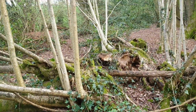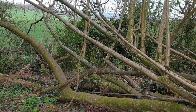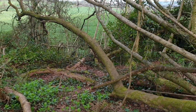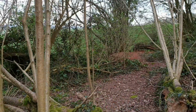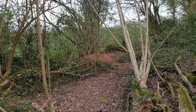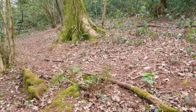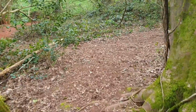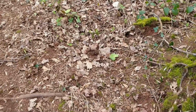So we've got a fallen cherry tree, and the path is running across the back over there. Oh, there we go. I think I can see a badger set. I can see some freshly dug soil, so let's just head over there. It's quite a bit of a clearing here actually. See if there's any signs of badgers here.